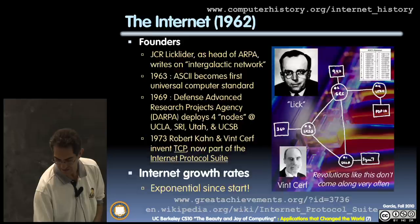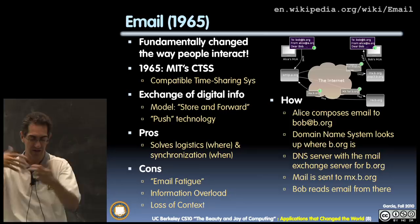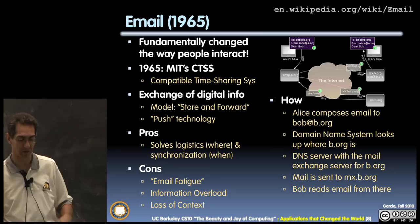Email, huge change. Once you have the internet, remember, you're riding on the shoulders of giants. Once you have connectivity, email is the next big thing to have a conversation between two parties. It fundamentally changed the way people interact. In fact, today, texting is now taking that over and changing it in a different way. We'll talk about that in a moment.